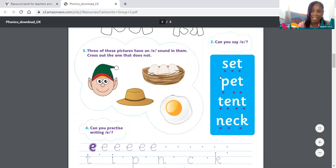S-eh-t. Again. S-eh-t. Let's sing it. S-eh-t. Say it faster. Set. Very good. Set. We have a set of crayons. Next one. P-eh-t. Again. P-eh-t. Say it slowly. Faster. Pet. That word is pet. Do you have a pet at home?